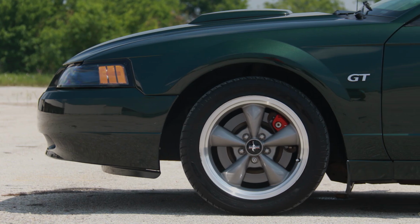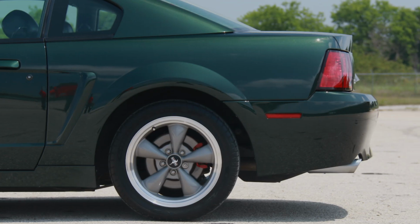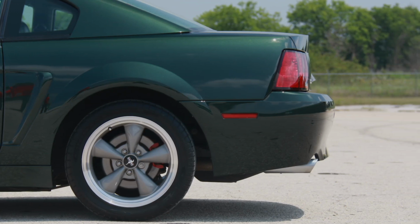The 2001 Bullet features unique exterior, interior, and performance enhancements that visually and emotionally connect the car to the 1968 Fastback from the movie. The Bullet was available in dark Highland green, true blue, and black with a production total of 5,582 cars. Because of the Bullet's unique intake manifold and twin 57mm throttle body, its two-valve was rated at 265 horsepower and 305 pound-feet of torque at the flywheel.